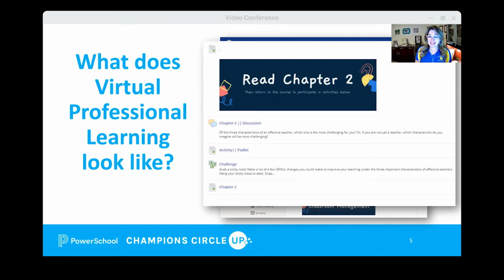And then I had a fun activity using Padlet because it embeds beautifully into Schoology. And then here's a challenge. I want you to grab a sticky note, make a list of small changes you would like to improve. You're going to take a picture of it, and then you're going to upload it into the media album. How cool is that going to be whenever you get to see what everyone's small changes are going to be? And then there's always some type of reflection piece in each folder.